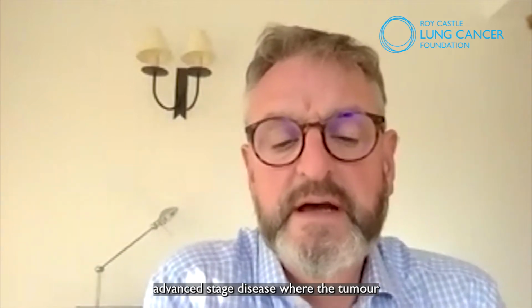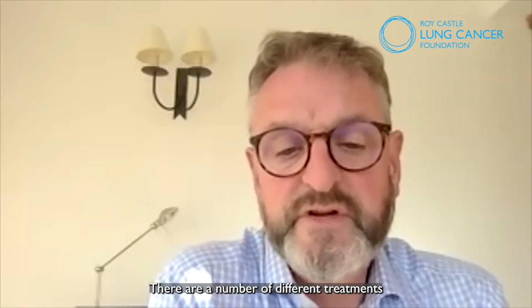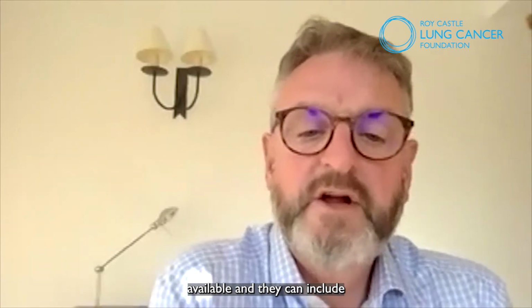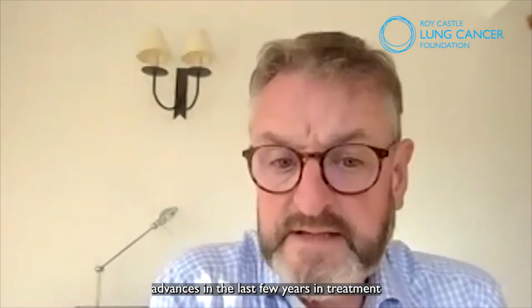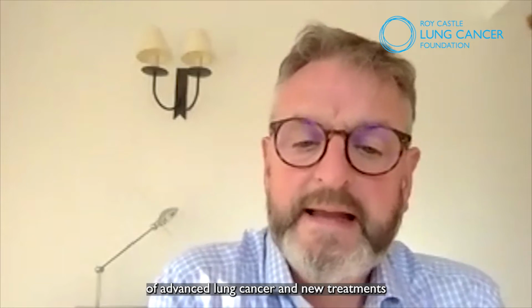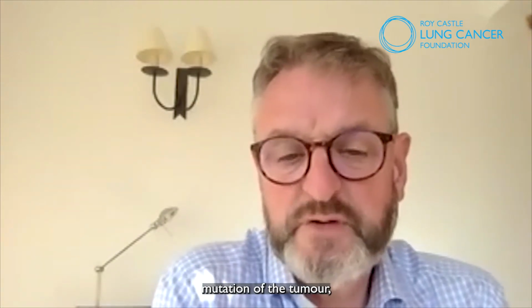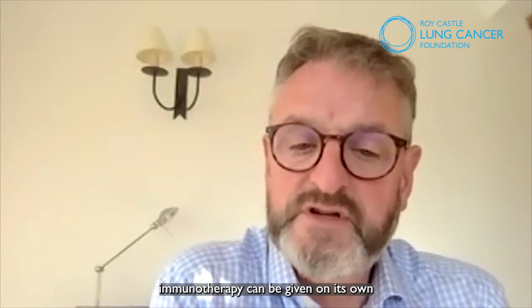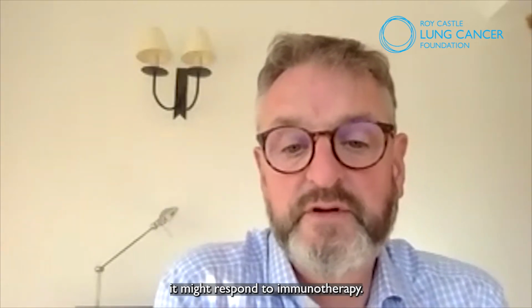For people who've got advanced stage disease, where the tumor has spread to other parts of the body, there are a number of different treatments available, and they can include standard chemotherapy using drugs which kill the cancer cells and are given every few weeks. But there have been significant advances in the last few years in the treatment of advanced lung cancer, and new treatments such as targeted treatments, which are aimed specifically at any particular mutation in the tumor, can be given as an alternative to chemotherapy, or immunotherapy can be given. Now, immunotherapy can be given on its own or in combination with chemotherapy, depending on the type of the tumor and the likelihood it might respond to immunotherapy.